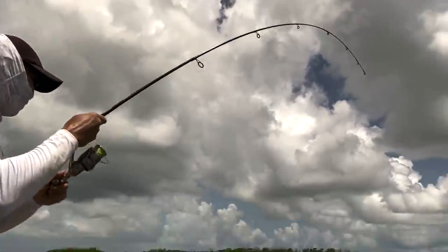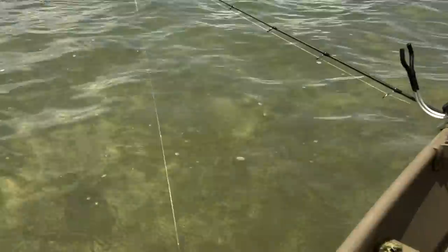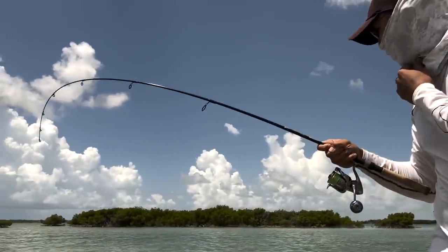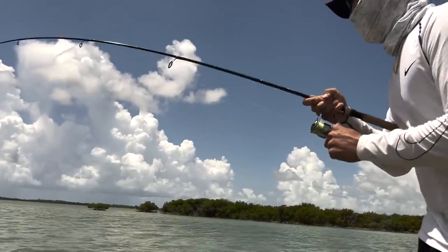What the hell is this? It's a shark. Oh. Okay, I'll hold this shark. Look, two fish on at a time. One on the sure catch rig. Oh my god. Easy here. Holy crap.